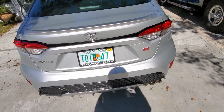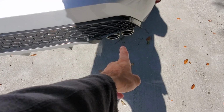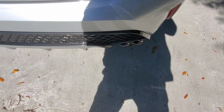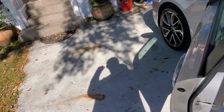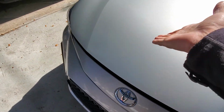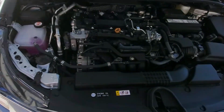See, the styling is pretty nice, and it's got a dual pipe right there, and a dual pipe right there. So this right here is a 2-liter direct injected Toyota 4-cylinder engine.